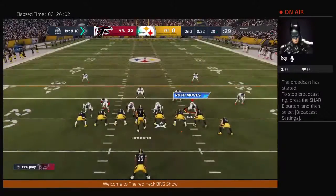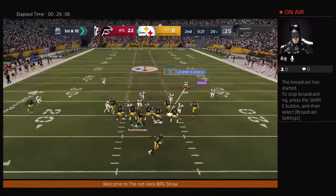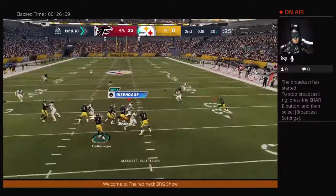The Pittsburgh offense at the line to start their next drive. You've got less than 30 seconds left here in the half. You're well on your own side of the field. What are we doing here, Coach Davis?